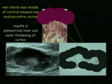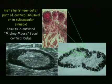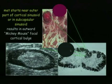Those tiebreakers could be Doppler, but they could simply be the relationship to adjacent lymph nodes or contralateral lymph nodes, and we'll talk about that later. Now, when the metastatic lesion implants primarily along the subcapsular sinusoid, the cortex bulge is going to be primarily outward, as I'm illustrating on the right lower image.